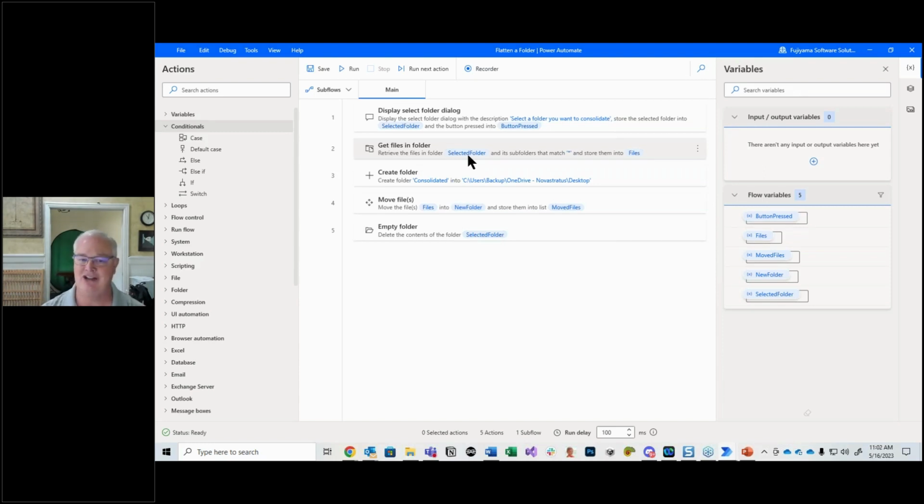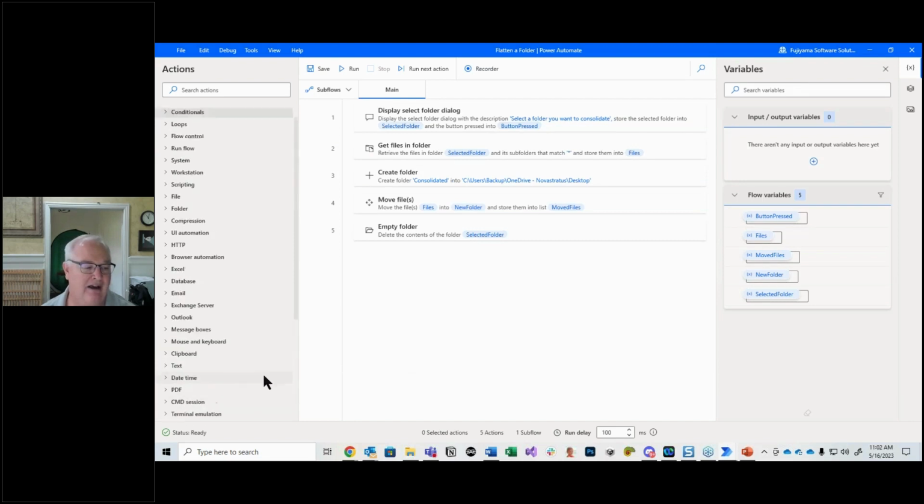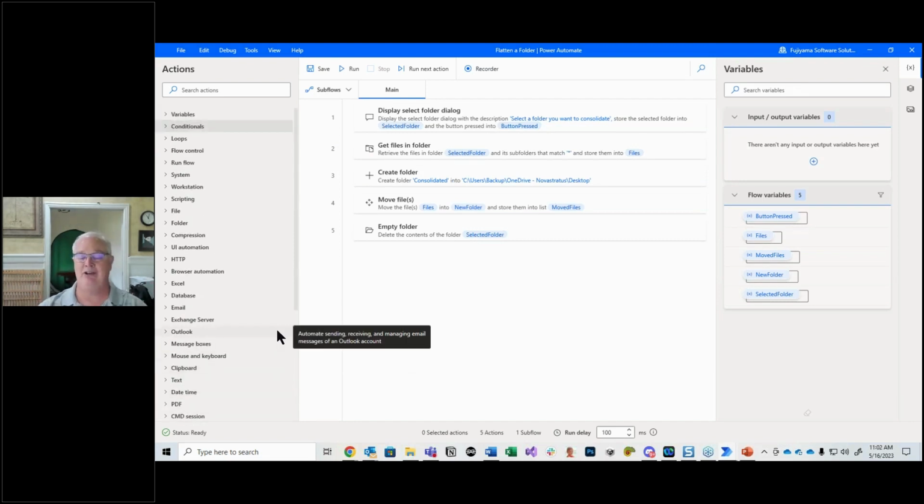I don't have to write the JSON, I don't have to write the C# or understand VBA macros or anything else. I'm just going to drag and drop these things over, and then it's going to ask me in blue what I want to do. Now, there are tons and tons of these actions, and it can get very confusing very quickly. I will tell you this, the hardest part of Power Automate Desktop is just knowing everything that you can do, just because there's so much that you can do.